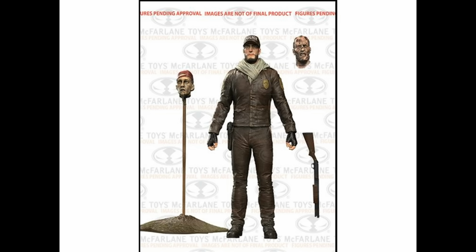Next is one that I never thought we would see, which is a comic book series version of Shane. He hasn't been in the comic book series since the very first trade, and then a flashback in the second trade. So that's a really, really long, that's like 10 years ago. But it is cool to see them releasing this one.